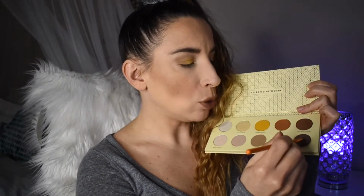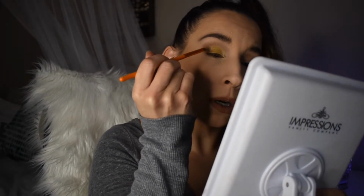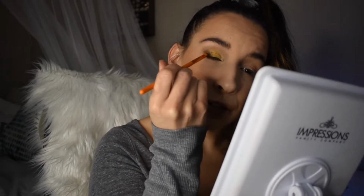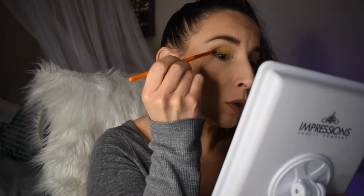It's interesting. Then with my pencil brush, I am going to grab a bit of this Last Bite shade, and I'm just going to work this into the outer corner. That one definitely has a little bit more kick up in the pan than the other shades. And I just want to keep this more towards the outer edge of my eye, just to define and make it a little smokier towards the outer edge.